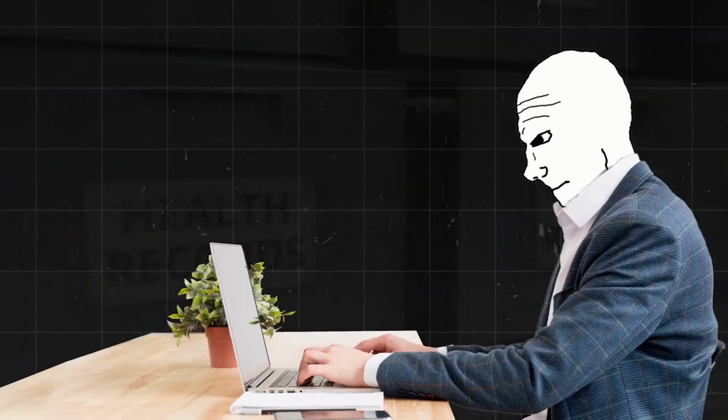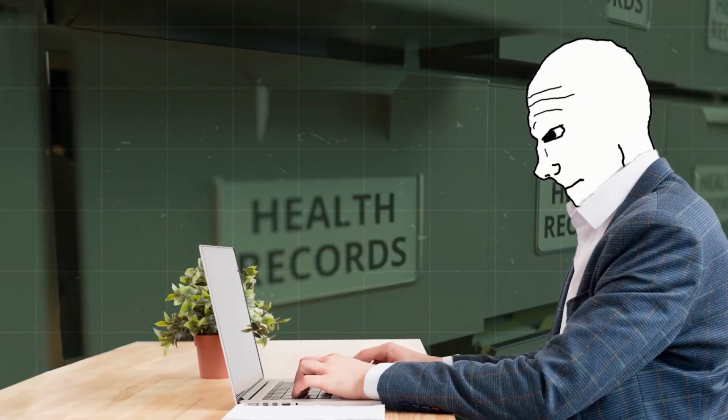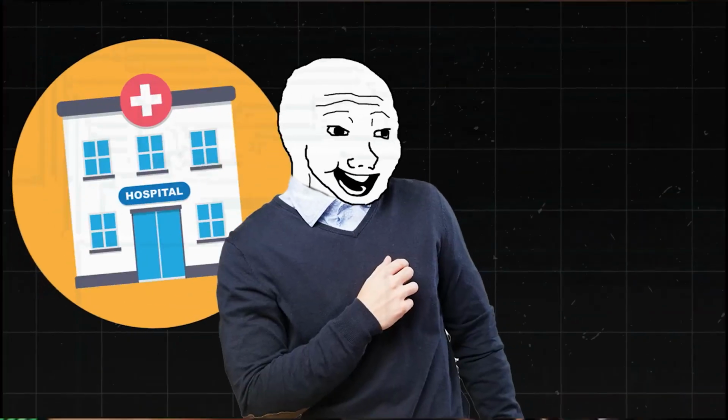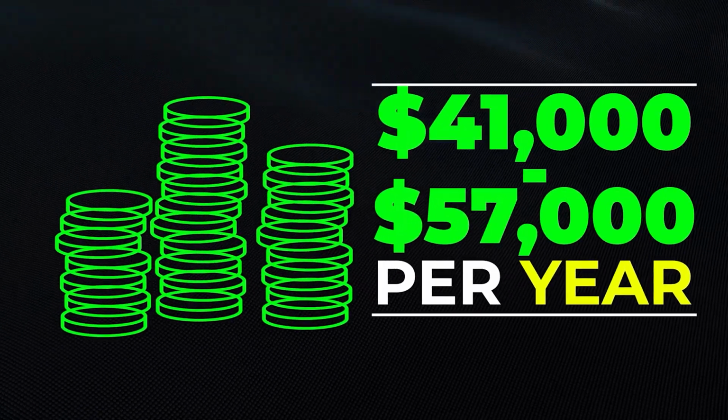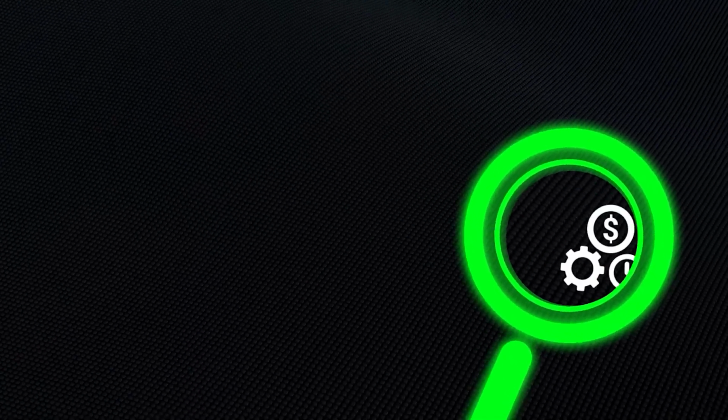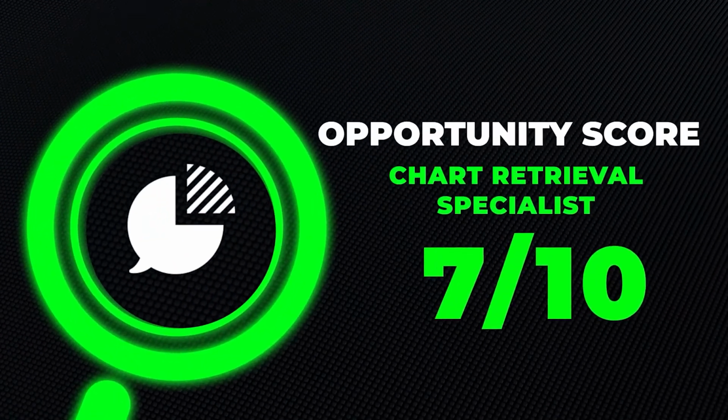Next is going to be a chart retrieval specialist. And this is somebody who meticulously collects and manages medical health records from healthcare providers. And they basically make sure the information is secure and accurate so that other healthcare professionals can check it out. And they're predominantly employed by hospitals, clinics, and insurance companies. Now, chart retrieval specialists make about $41,000 to $57,000 a year. Here's some job postings. I'll put them up on the screen. You can check them out if you'd like. It's relatively easy to get a job. I'm going to go ahead and give this one a 7 out of 10 opportunity score.